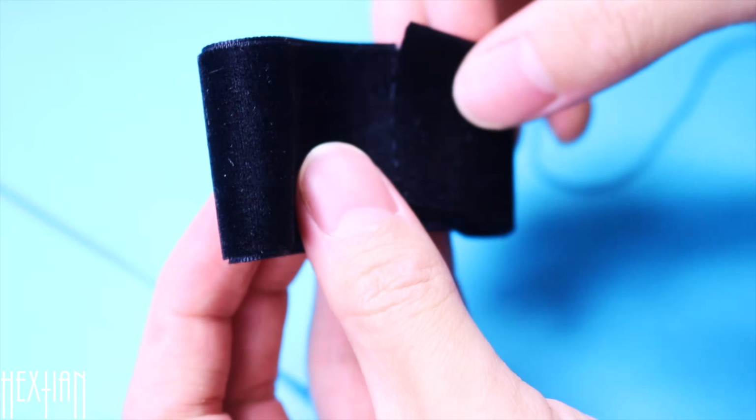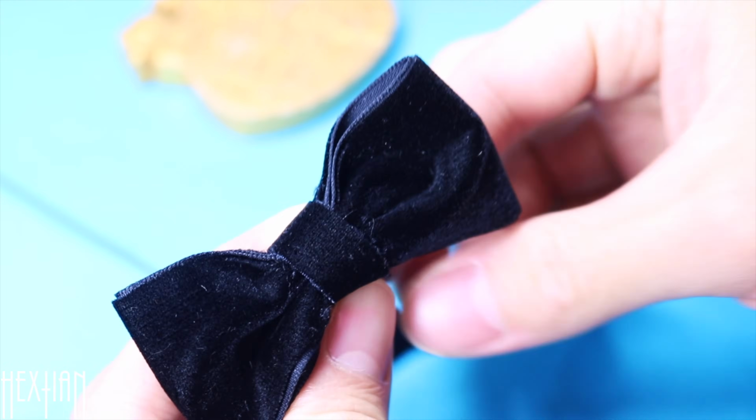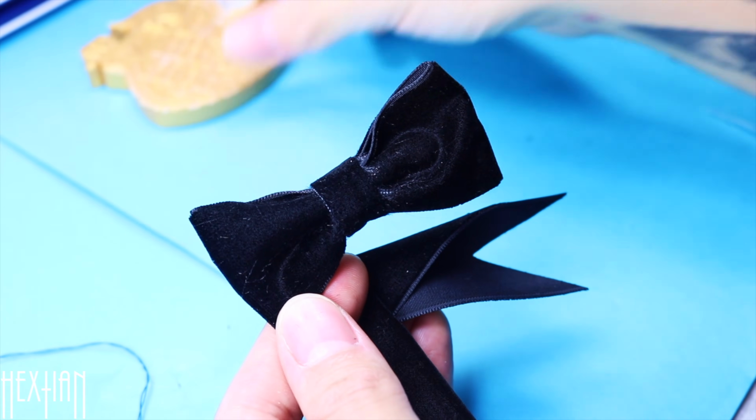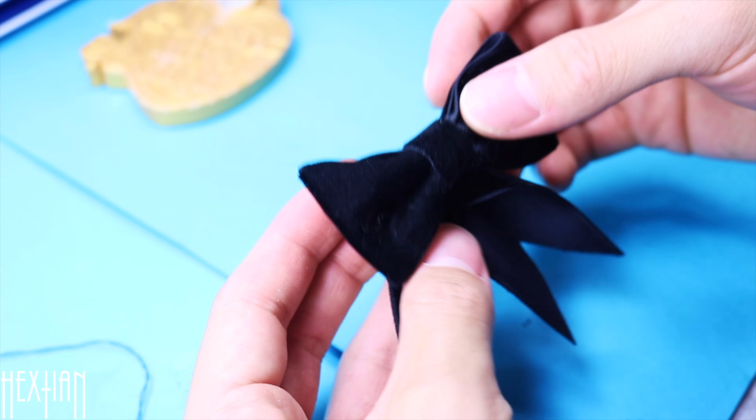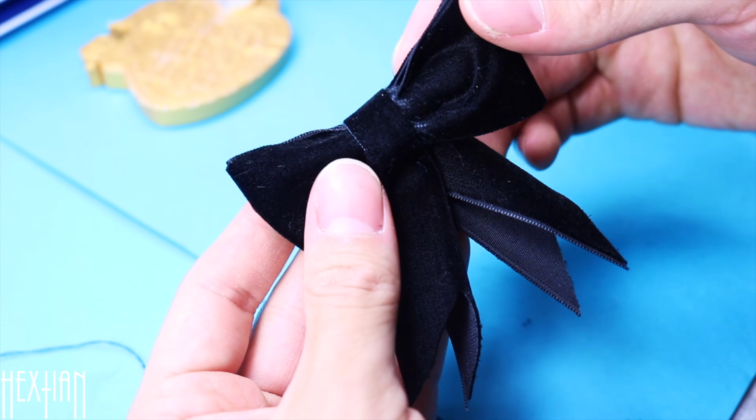For her ribbon, spoiler alert, I did not actually use the velvet, but I am making her black ribbon for her hair. It was still black, I just changed the fabric to a satin silky material in the end.